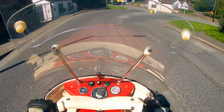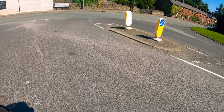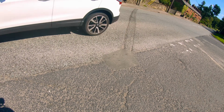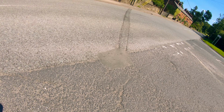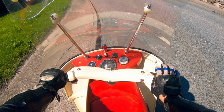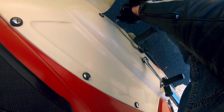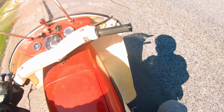I don't know what I'm doing. I'm just making a right dog's breakfast out of it. So I don't know what gear I'm in. This is the most busy intersection on the whole run. So I'm trying to get it into, oh, and I've stalled it now. I'll try and get it into neutral, which I think I've got it into neutral. Then start it up again.